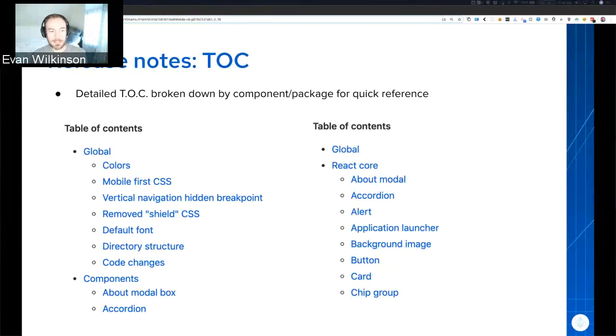So here I've got side by side. These are still being polished, so we're putting the final touches on the release, but we're looking here at the core table of contents on the left and React on the right. And we've got the changes broken down by package and by component. So you can dive right in. You'll see on the right, for instance, we've got React core, and it's got component by component links directly to any of those changes that we've made under those packages. Further down the list, we'd have things like React table, some of the other packages that go into that as well. So really trying to make it easy to see at a glance and get right to what it is you need.